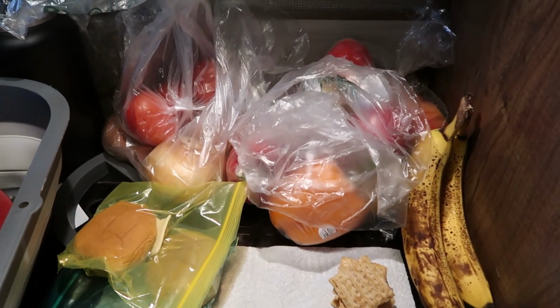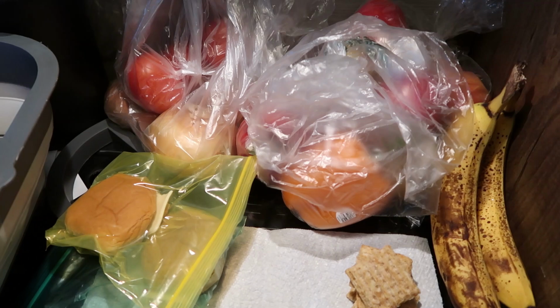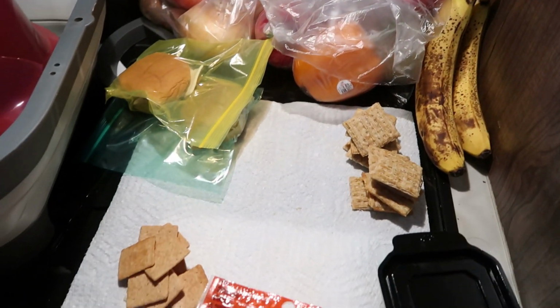And of course, I haven't showed y'all, we have plenty of veggies and fruit and stuff like that to snack on. I'm going to slice up some bell peppers, put those in the cooler. We got some apples back there, all that good stuff.